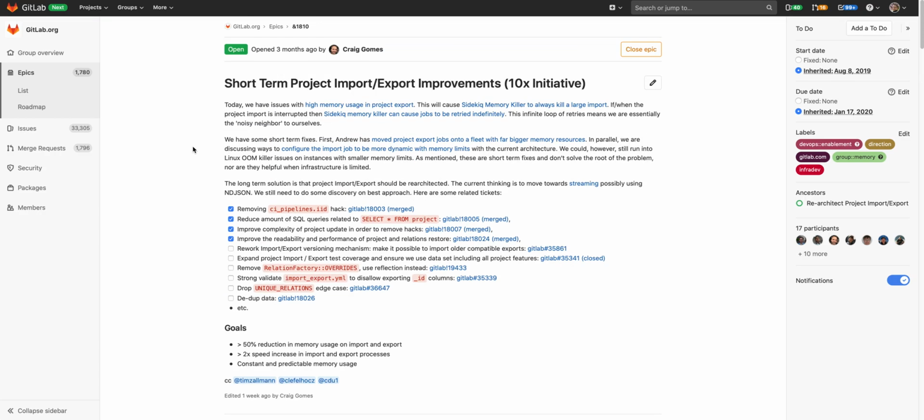So all in all, this is really important for us. It's our top priority for the last couple of releases, and we're really looking to bring this one to a conclusion here in the near future.